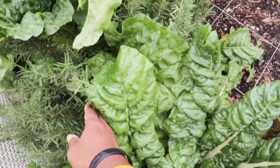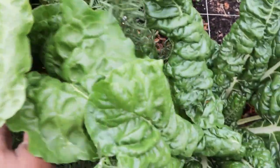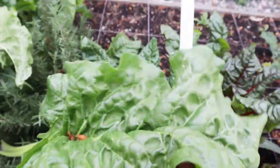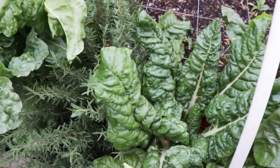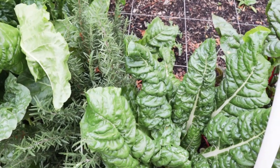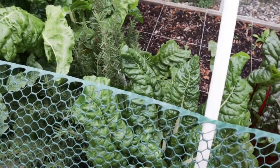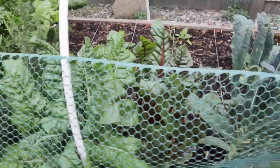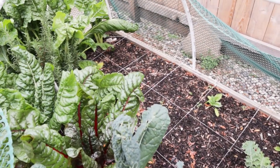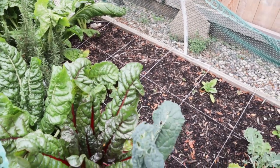But I always forget to talk about the rosemary. This rosemary is huge. It was a purchased transplant last year, and I planted it. This bed was covered in plastic almost all of last year, and I think that's the reason why it came back. I know that I've read rosemary is a perennial, but I'm not convinced that if I would have left it uncovered in the elements it would have sprung back. So we'll probably never know, because I don't know if I want to test that.